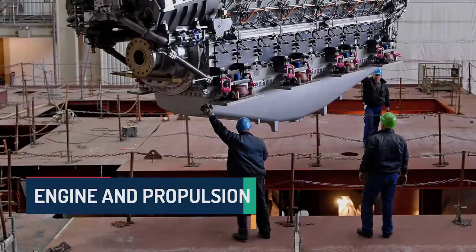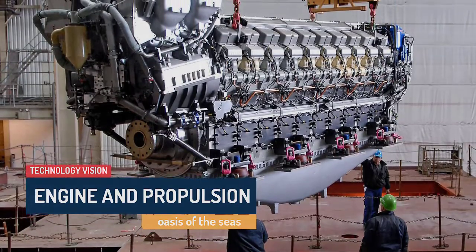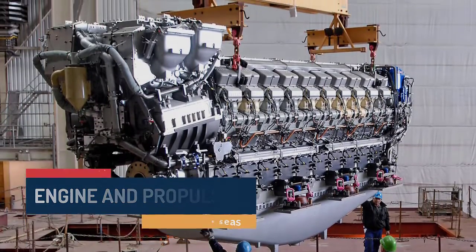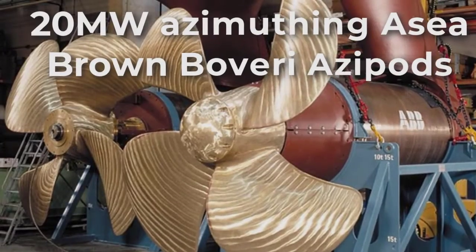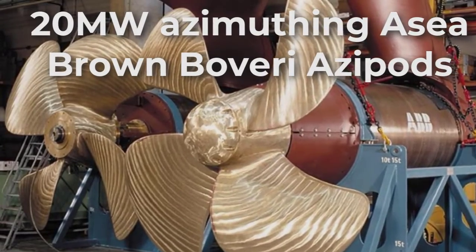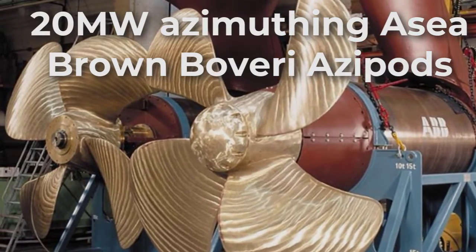The Oasis engine and propulsion systems. The ship is powered by 8 Wärtsilä V12 diesel engines, which generate 7,500 horsepower each, and 4 bow thrusters. The main propulsion system consists of 320 MW azimuthing ABB azipods to give the ship a cruising speed of 22 knots.